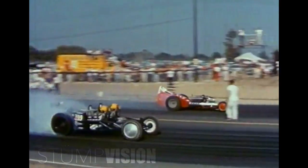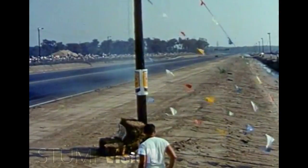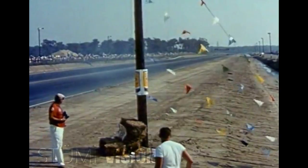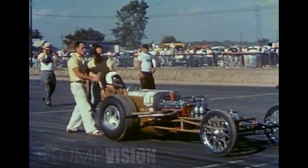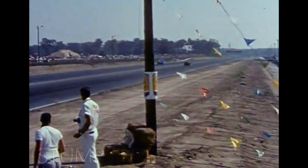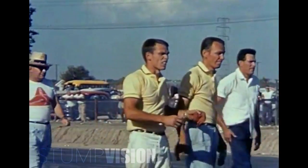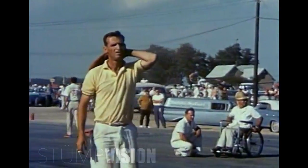Two Texans, Jack Moss in his twin Chevy being taken by Rod Singer on the tower side. Dode Martin in the Dragmaster, losing to Tex Ishimaru. Dragmaster with a lower ET, but Tex getting off the line better. Well, that's drag racing.